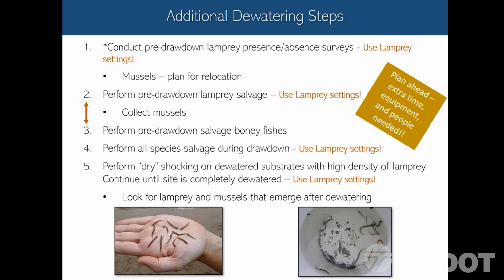The dry electrofishing is also a nice addition to the salvage plan, because oftentimes mussels are coming up after the water is removed as well. They tend to hunker down. They're also trying to wait it out, but then once that water is removed, they start to emerge. And so if you're doing those later passes to collect lamprey, you can also then be collecting freshwater mussels during that time.